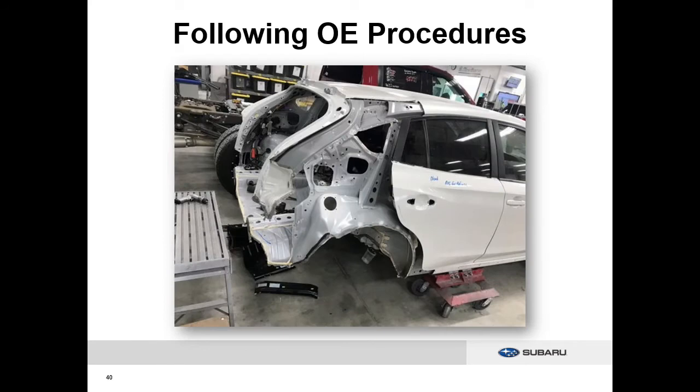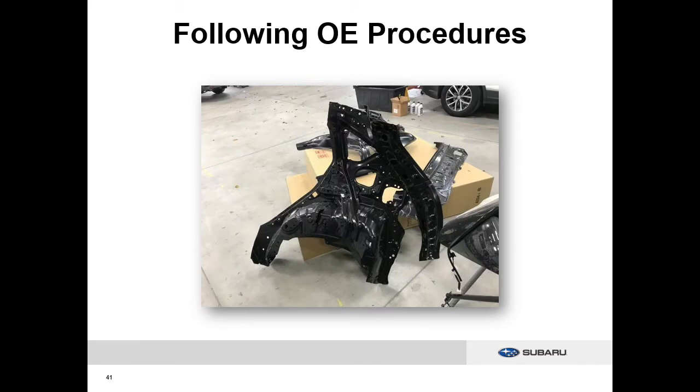Here's another example where they didn't review the repair procedures prior to starting. The cut lines are way farther forward than they should be, so this is another one that may not be a repairable vehicle. And lastly, from the last photo I showed you, this part came in this way, but that doesn't mean the part goes in the way it's presented here. You still have to follow the procedures and have the cut lines where they're supposed to be. This is from the factory.